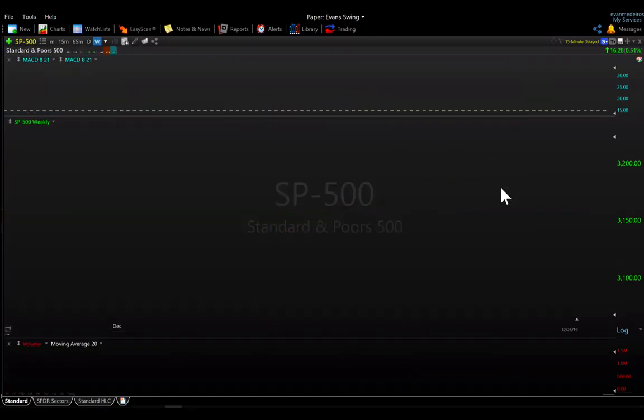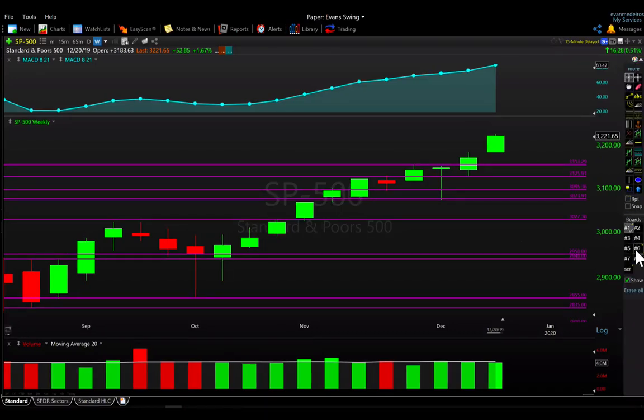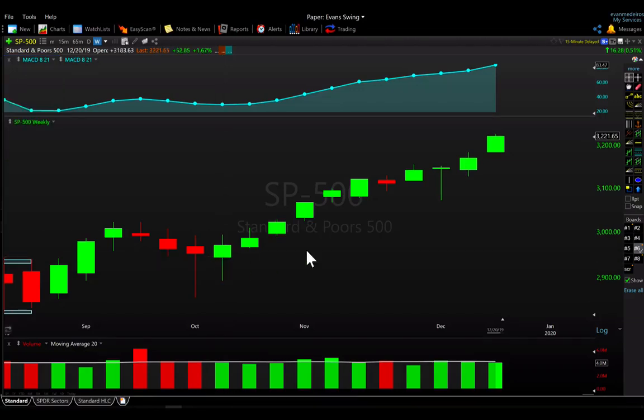Let's take a look here at the weekly picture of the S&P 500. I think what's most impressive is that we're actually seeing some acceleration to the upside right now. When we think about where this run started, back in the second week of October, we've basically gone, I think, 10 out of 11 weeks in a row higher, or is it 11 out of 12 weeks?